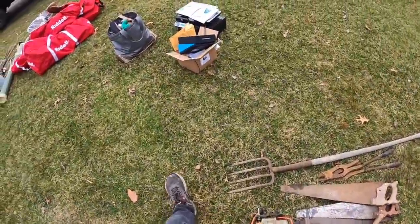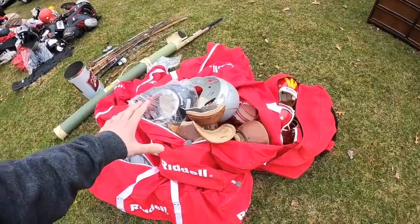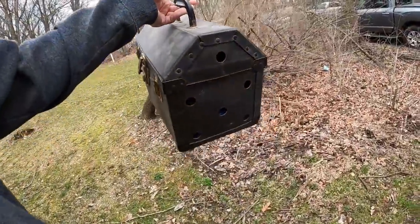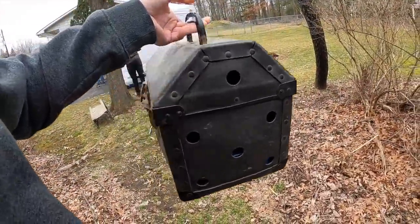The one thing he does here is, I don't know if I said it, but you're buying a lot, so like all this gets sold in one shot. What the heck is this? No. Check out this beauty. I got a beaut. It's a cat carrier.